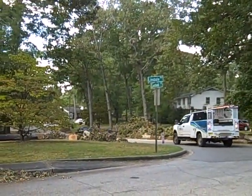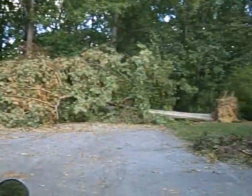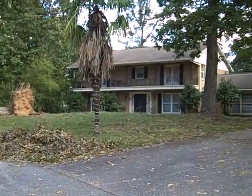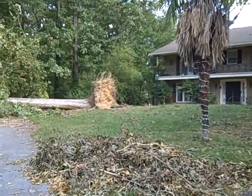Okay, I'm up here at Glendale Road and Camfield, right here on the corner. And there's one fell right in front of this home. Uprooted.